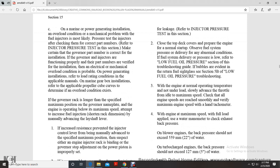Electrical and mechanical overload conditions are probable on a power-generating installation. Refer to the load rating of the condition in the applicable manual of the marine gearbox installation. Refer to the applicable propeller cube curves to determine if an overload condition exists.